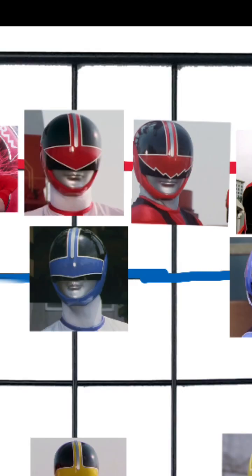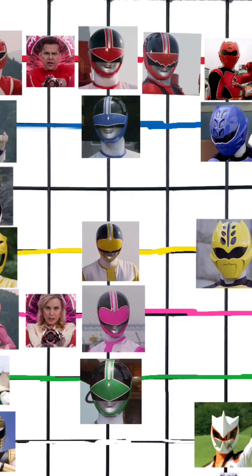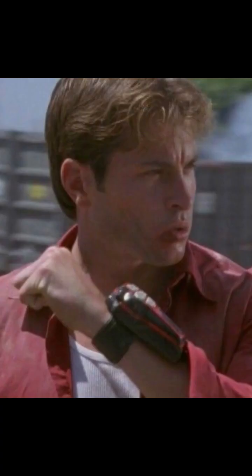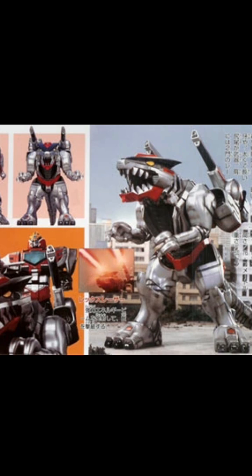I put the Quantum Ranger on the line next to the Time Force team because even though he is the sixth member of their team, the Quantum Morpher was made far before the Chronomorphers. During the season finale of Time Force, Wes uses the Quantum Morpher in tandem with his Chronomorpher without losing his original Ranger ability. This was mostly an effect to give him control over the Q-Rex Zord, but there may have been other added benefits.